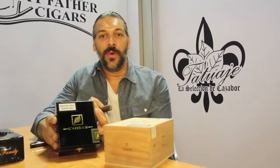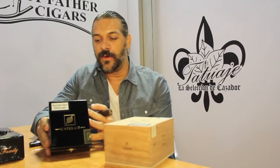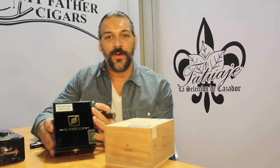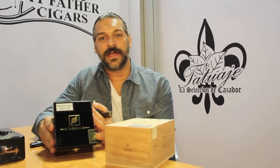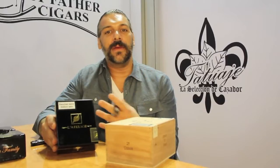Outside of Cuba, no one that we know is using this seed varietal. It's a seed varietal that Pepino and José Garcia were able to get seeds for and grow in Nicaragua originally, and then we had some experimental crops grown in Ecuador by Oliva Tobacco out of Tampa, Florida. This blend, again, is medium-bodied. It's made with the Sanctus Spiritus wrapper, which offers a very creamy flavor with a slight spice to it.